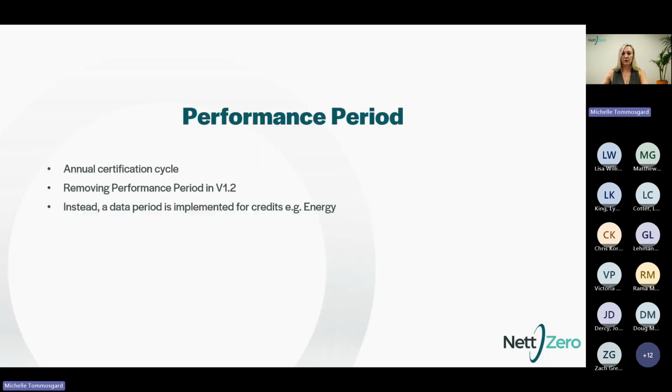We'll move on to performance period. So I'm not sure if anyone here is very familiar, but version 1.2 had something called performance period. So performance period was the 12 months of data that we assessed for the rating. It's kind of like thinking of the NABERS rating. NABERS has 12 months of data being assessed for energy and water.